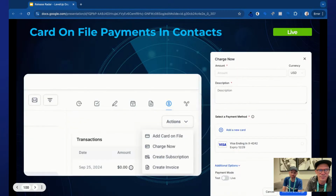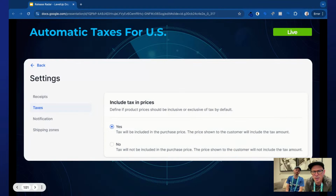Awesome. Love it. This one is really awesome. So when somebody buys something, or you're on the phone and you take their credit card, it'll store it to the contact record, and then you can go charge them for things right on their contact record without them having to re-enter a card. You can just select the card on file and run that payment, which businesses do all the time. All the time. Hey, send this to me. Done.